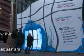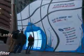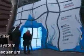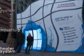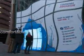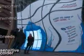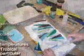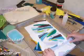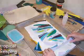Lastly, aside from the tank size and filter/pump system, a good aquarium will also support a heater system to keep the water warm and comfortable for the fish. While this may not seem important, remember that some breeds of fish are sensitive to colder temperatures. Tropical fish, in particular, will need to have an aquarium with a heater, especially when taken to a colder climate. But even with non-tropical fish, keeping the water in an aquarium warm prevents the fish from getting sick.